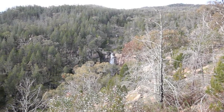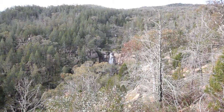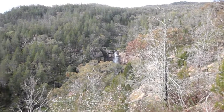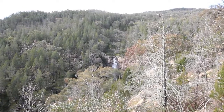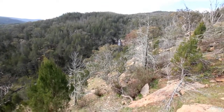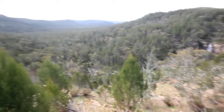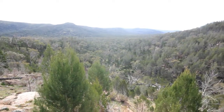And from here I can see a secondary waterfall behind it, and I'm just toying with the idea of hiking over there and checking it out. I'm not sure, I've got to get back to work this afternoon, so I might have to leave that for another day. But anyway, what a glorious place this is. Here I am up here on the rocks. There's Barry Falls in the distance. You can actually see the vehicle track down there amongst the trees.